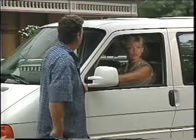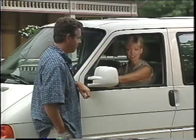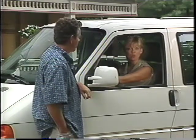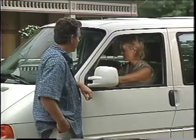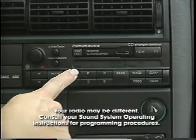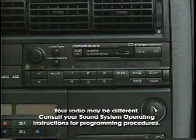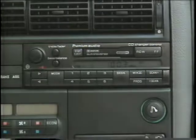To take your favorite music with you, Eurovan models feature a premium AM/FM stereo cassette sound system. You can program up to 6 AM and 6 FM stations. First, tune the radio to your desired station. Then press one of the memory buttons and hold it until it goes silent. You'll be all set. Just repeat the process to program all the buttons.